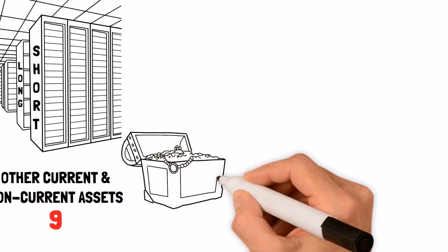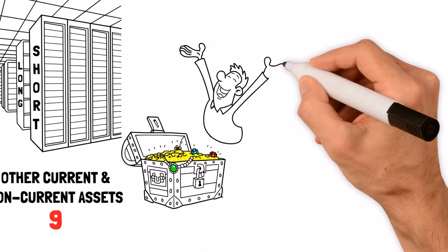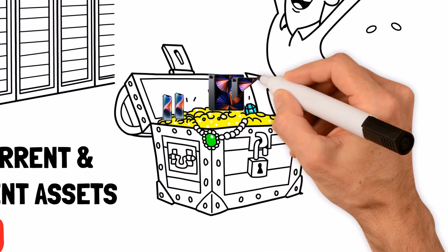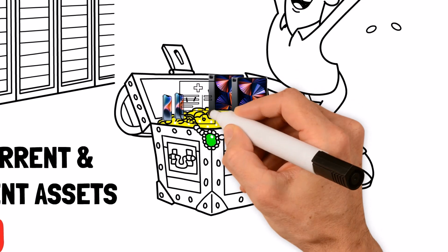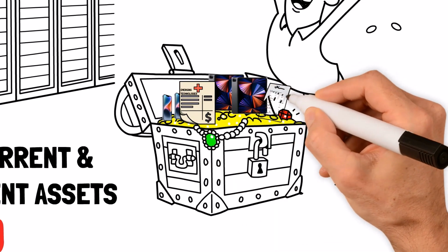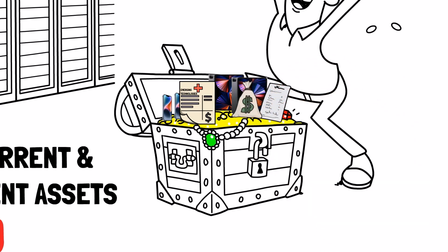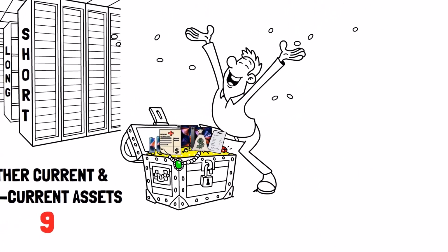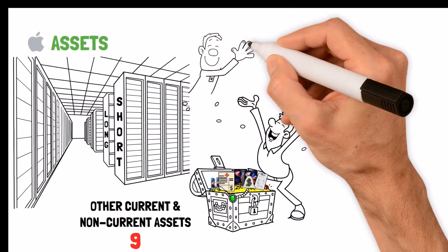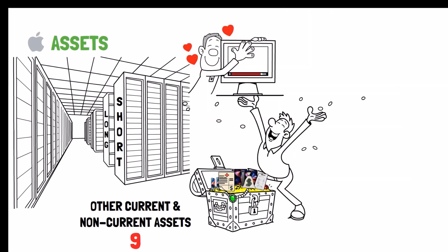Think of it like Apple's financial treasure chest, brimming with an eclectic mix of rare and valuable items. Amidst the familiar sparkle of iPhones and MacBooks, there lie lesser-known gems such as investments in emerging technologies, intellectual property, or even prepayments for future services. These diverse assets, collectively known as other current and non-current assets, enrich Apple's financial tapestry, showcasing the company's adaptability and strategic insight.